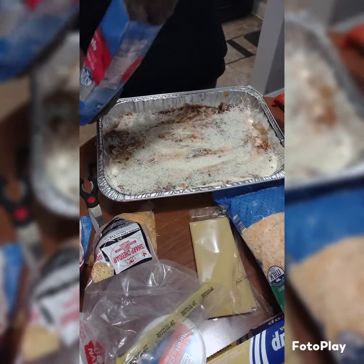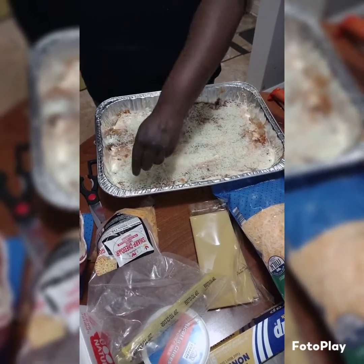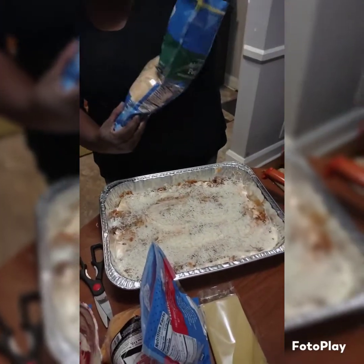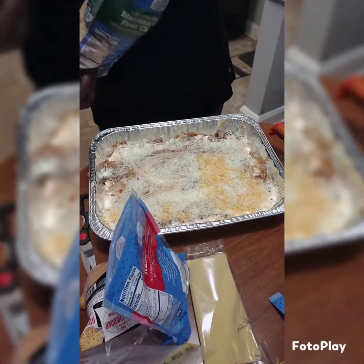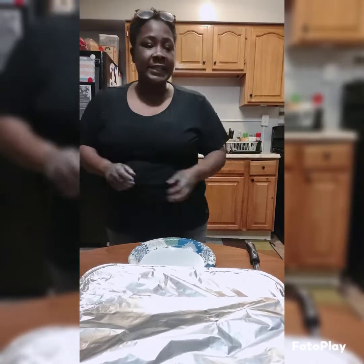So now I'm doing Italian. And then I'm going to do a little bit of Mexican. So this is the last. I'm tired. But this is the last of the compilation of the lasagna. Homemade lasagna.